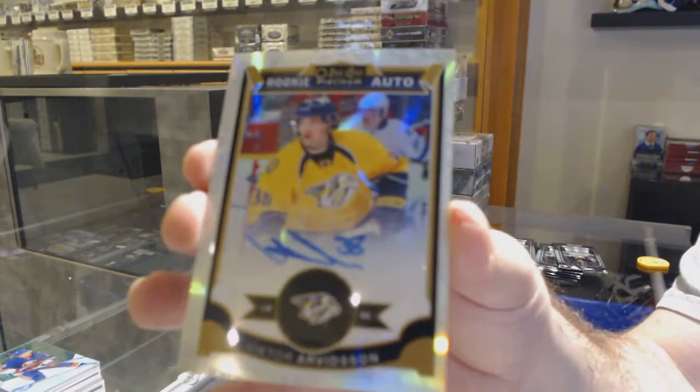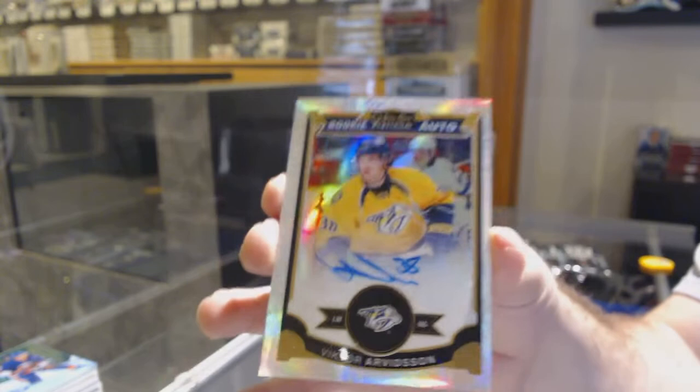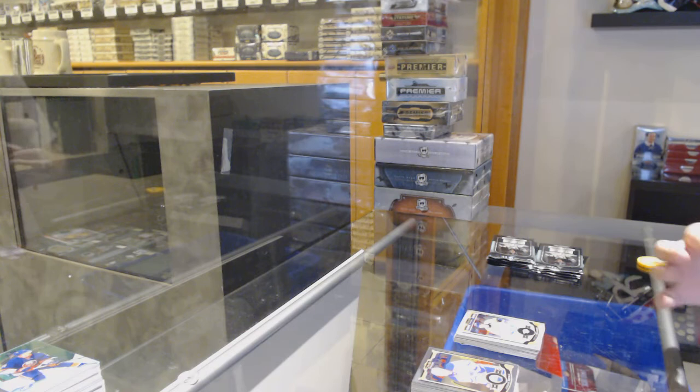And it's number 37. Holy moly, this card is like the best card I could have opened. 37 of 99. One off. This jersey number, folks. That's the best Fiala I could have done.